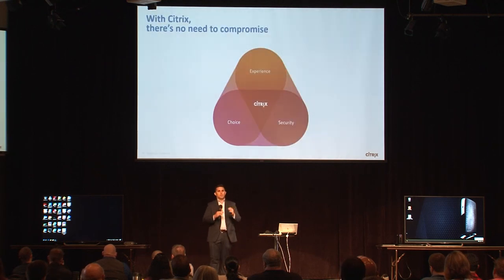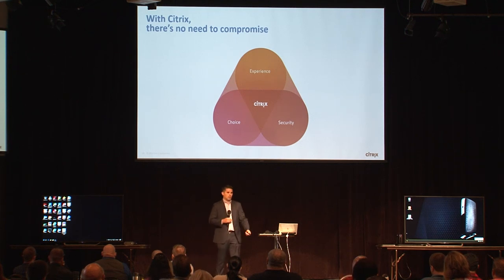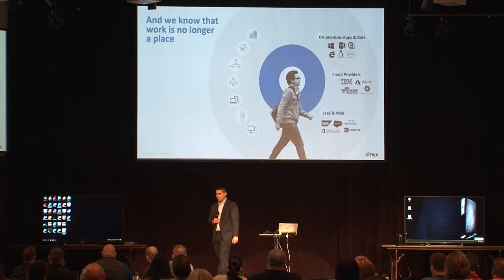So we think with choice, experience, and security, you don't have to compromise, right? You can deliver a great user experience, allow your users to choose, and have security that's built in right through the system as you deploy it and as you manage it on the back end.